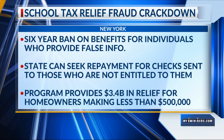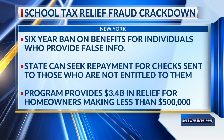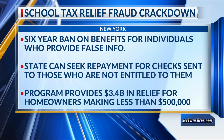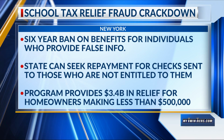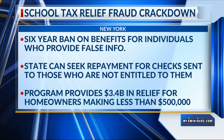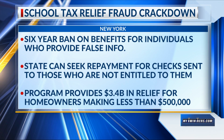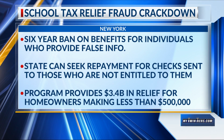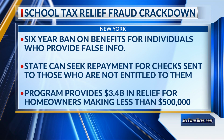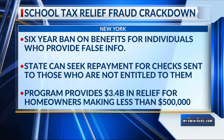The New York Governor's Office announced a proposal to keep the school tax relief programs free from fraud and abuse. The proposal would hold individuals who knowingly provide false information on STAR applications accountable by enacting a 6-year ban on STAR benefit eligibility. The governor's office says the proposal would also allow for the state to seek repayment in cases where a STAR check is inadvertently sent to someone whose primary residence was already receiving a STAR exemption for the same year. The STAR program provides $3.4 billion in relief from school property taxes. The program is available for homeowners with incomes of less than $500,000.